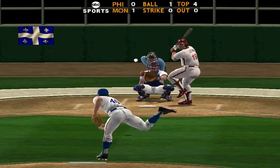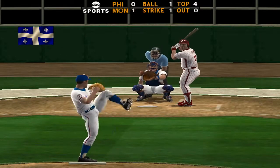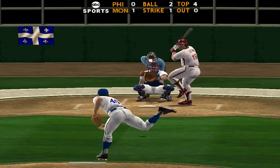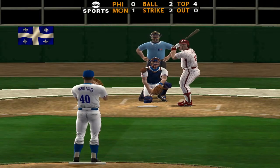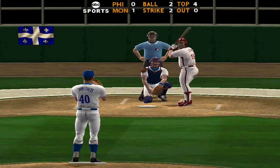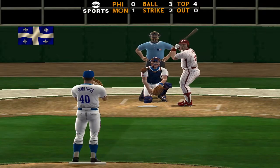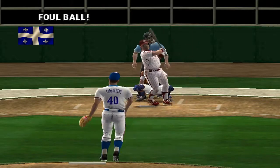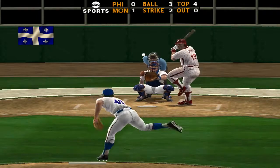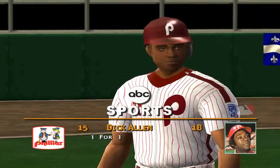The delivery. Ball. Not that close, folks. Two and two. Full count. Hit hard to third base. He got it. And back for the single, Dick Allen.